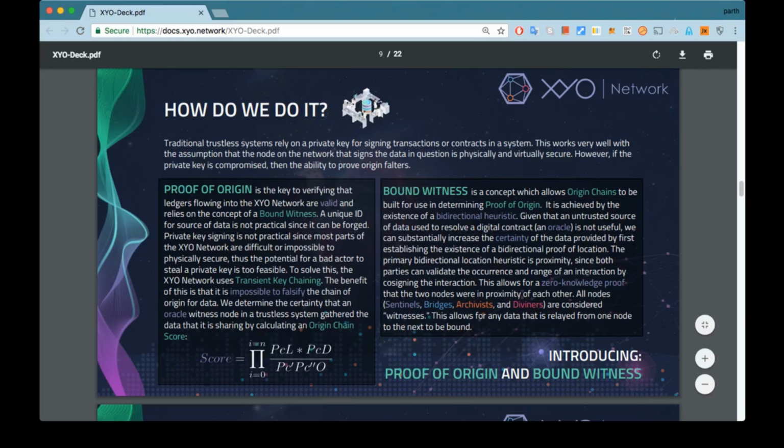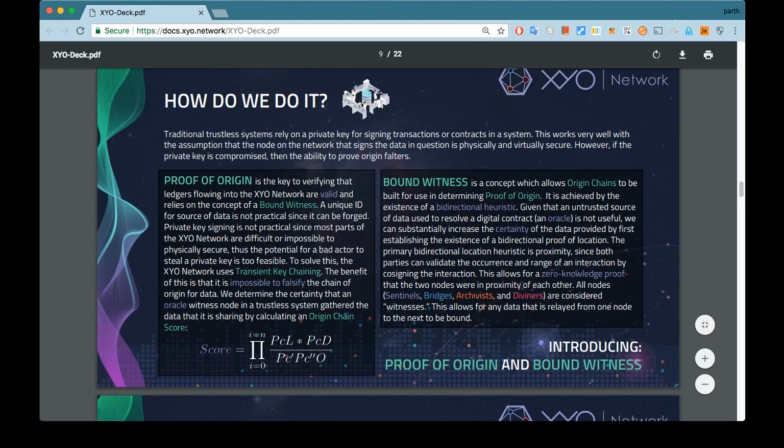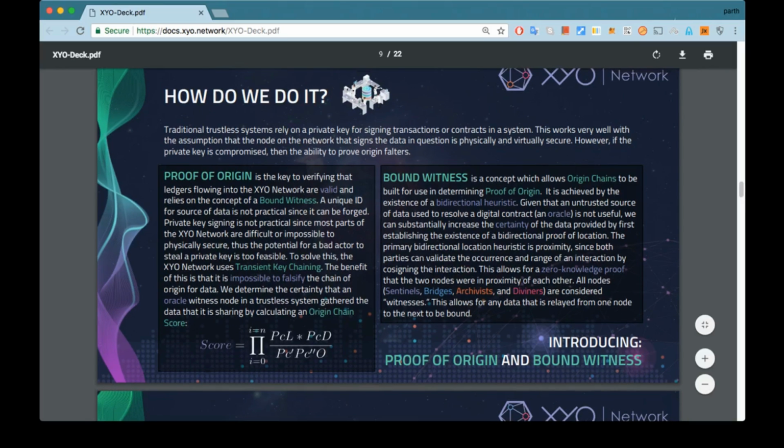We determine the certainty that an Oracle witness node in a trustless system gathers the data that it is sharing by calculating an origin chain score. So this is their formula for that origin chain score, which basically means this system is going to be much more secure than the traditional setup where you have an address and a private key. So this is going to be much safer, and obviously it's impossible to falsify the chain of origin of the data. So it's going to be much more secure.